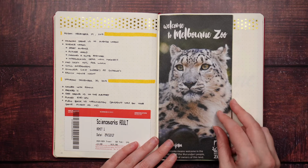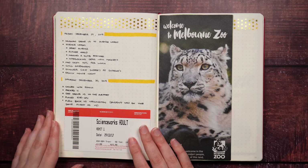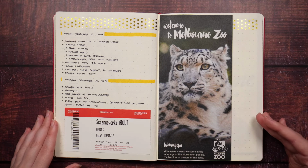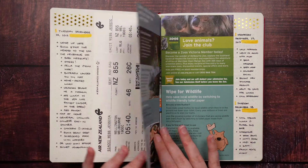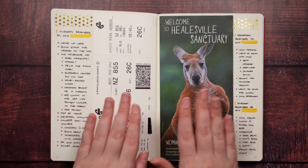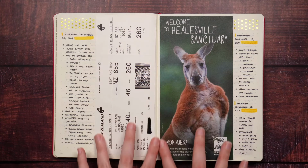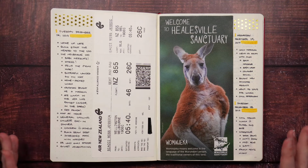It does very much depend on what you're trying to memory keep as to what kind of elements you might stick in, but you can make your layouts very junk journal-y, very scrapbooky, or a little bit more structured and simple like I like to do in my journal. For instance, this spread is really just splitting each of the pages into two sections, so the middle section for the piece of ephemera I'm sticking in, and then the sections along the side for the journaling.